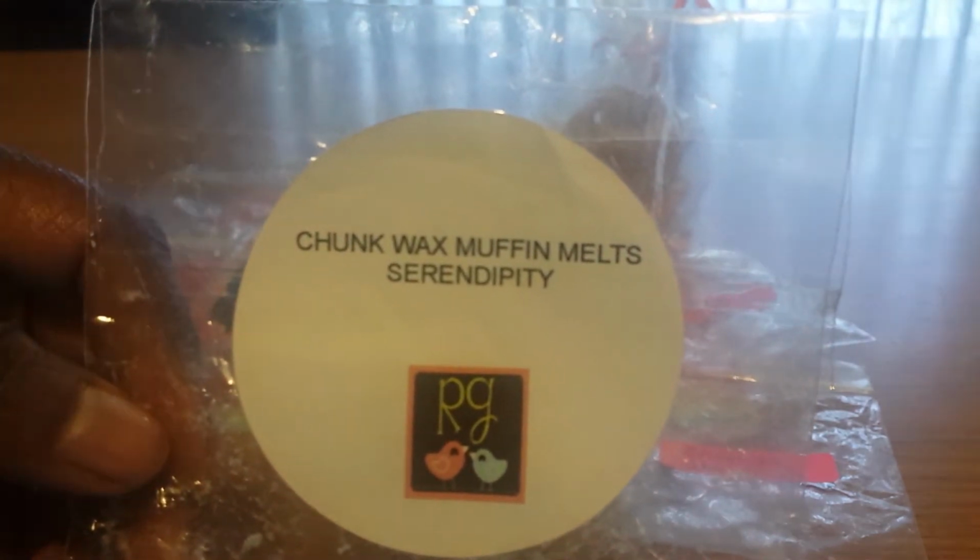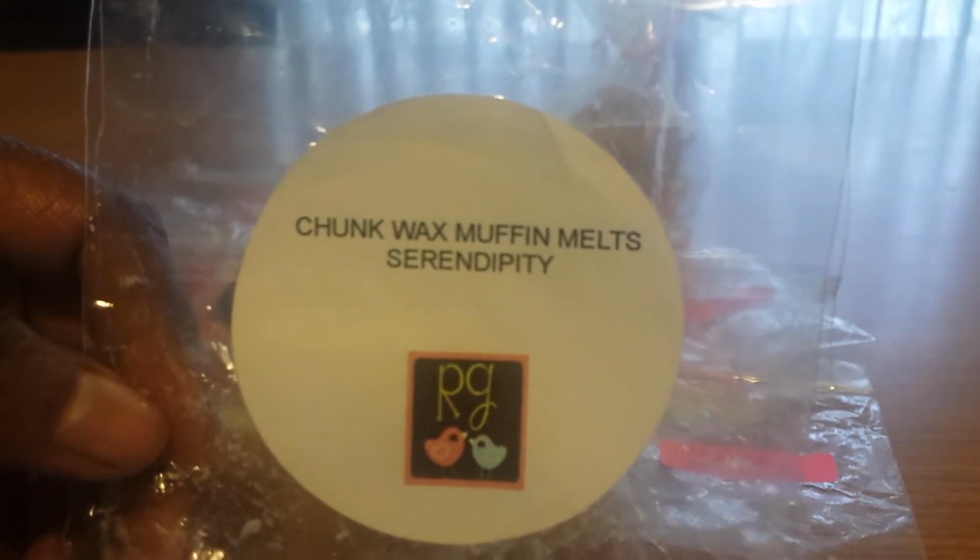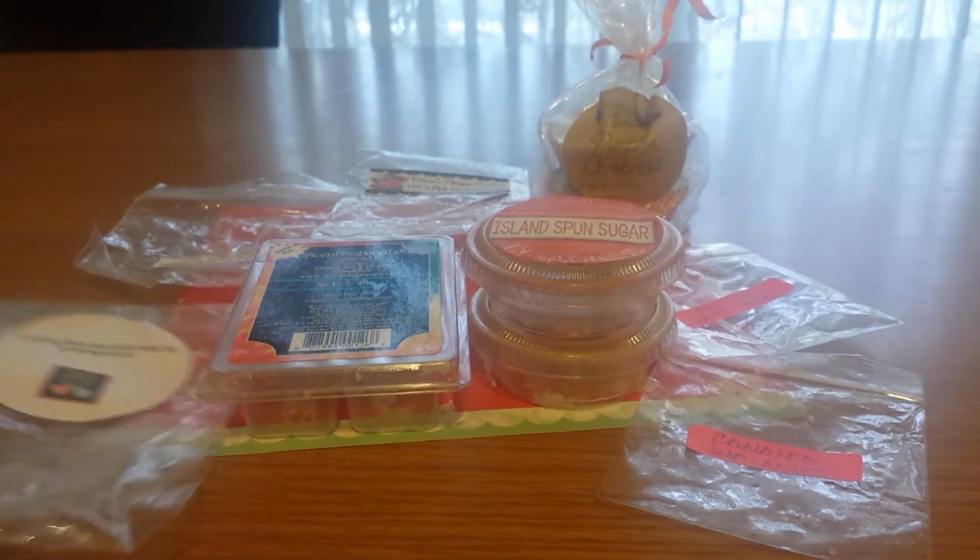And this has been sitting in my stash for quite a while. Maybe about a year now. So really impressed with its performance.